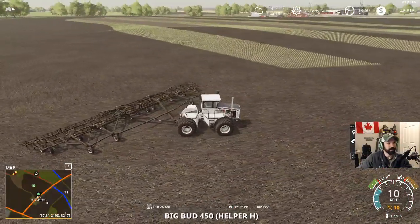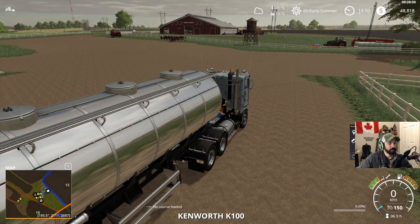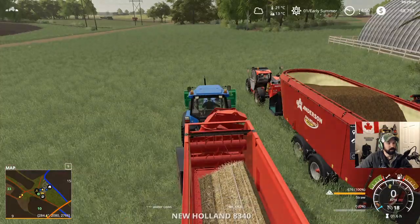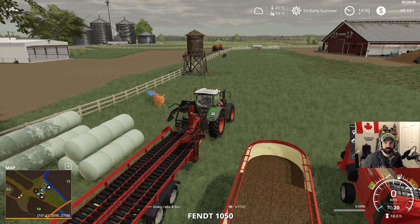This guy's finishing up this field right here. This is excellent. I think our cows are satisfied, if I remember. Yeah, they're pretty good for now. And we need 150,000 liters of feed, which is fine. No, let's grab this guy here. There's a couple bales still kicking around.